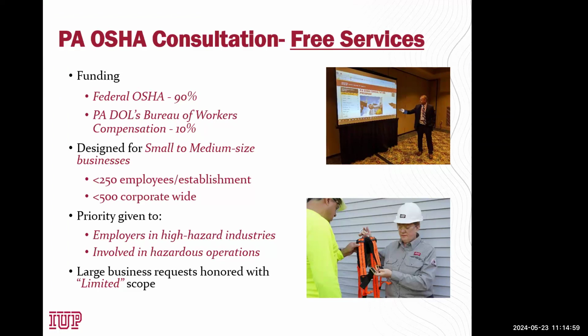OSHA Consultation is designed for small businesses, and every state in the country has an OSHA Consultation Program. Here in Pennsylvania, the OSHA Consultation Program is based out of Indiana University of Pennsylvania, IUP. Essentially it's a free safety and health service for small businesses here in the Commonwealth. And if you're like me, when you hear free, you probably think, yeah, right, nothing's free, somebody's paying for it. The answer to that is it's actually funded by federal OSHA. Just as OSHA provides money to the area offices for compliance assistance, like Mark does, and OSHA enforcement, they also provide money to the state for these free services for small businesses.